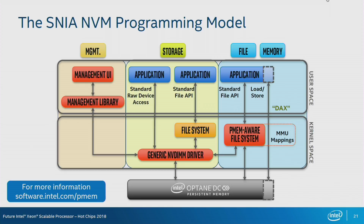But besides that, there is also a new DAX interface that has been defined, direct access interface, where you're directly accessing the persistent memory at the load store or the cache line granularity through the MMU that exists in the CPU, without going through any of the kernel interface. So the application can directly access and manage the persistence.